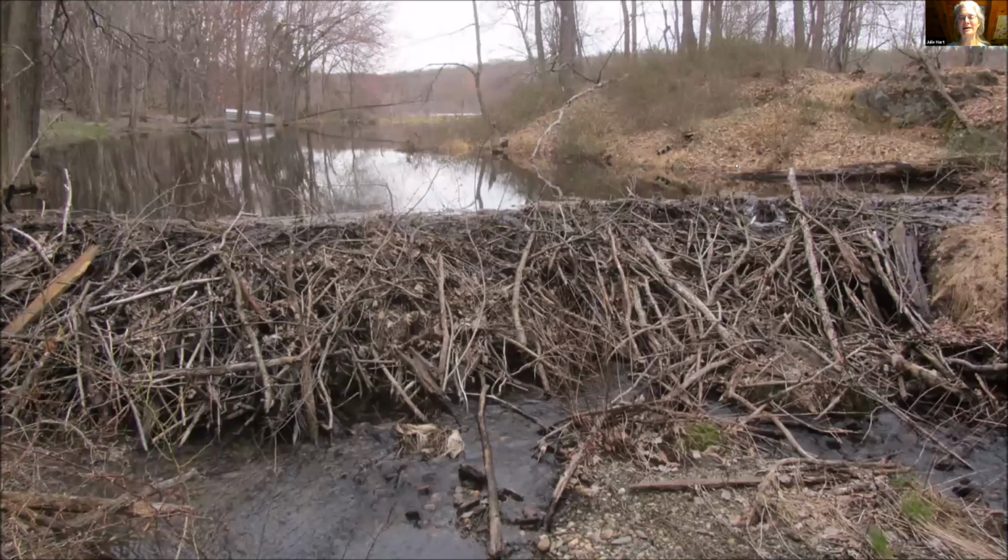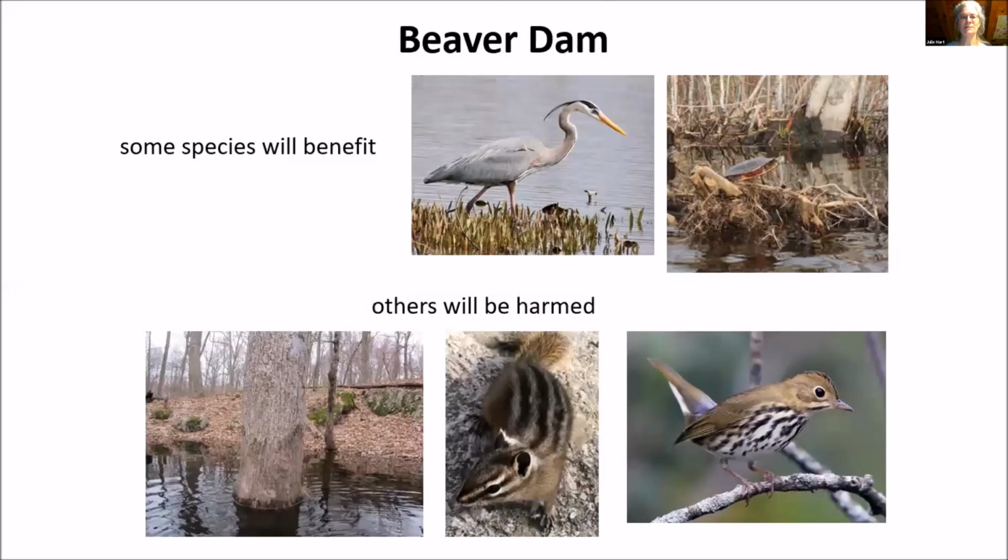So here's a beaver dam. This is a very nice one. They are industrious creatures, to be sure. Now, when that beaver dammed up the stream and made this pond or lake, some species are going to benefit by that. The great blue heron's going to love it. It'll have a lot of new places to wade around and go fishing for fish or frogs or whatever it's having for dinner. This painted turtle is also going to benefit. It'll have, you know, a lot more habitat to swim around in, more logs to perch on in the sun.